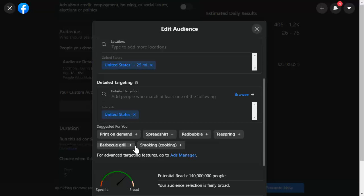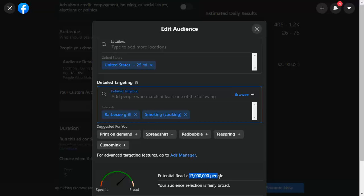But basically, here's some suggestions. Barbecue grill, smoking and cooking. Those were the two or three interests that I targeted, and that was it. There's 13 million people in here. All we're looking for is a big audience living in the country that we want to target, and people who like the things that we like to talk about.